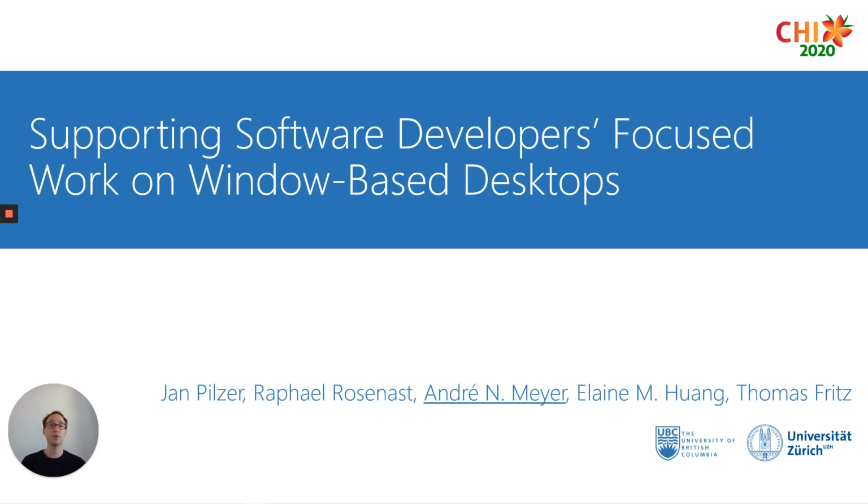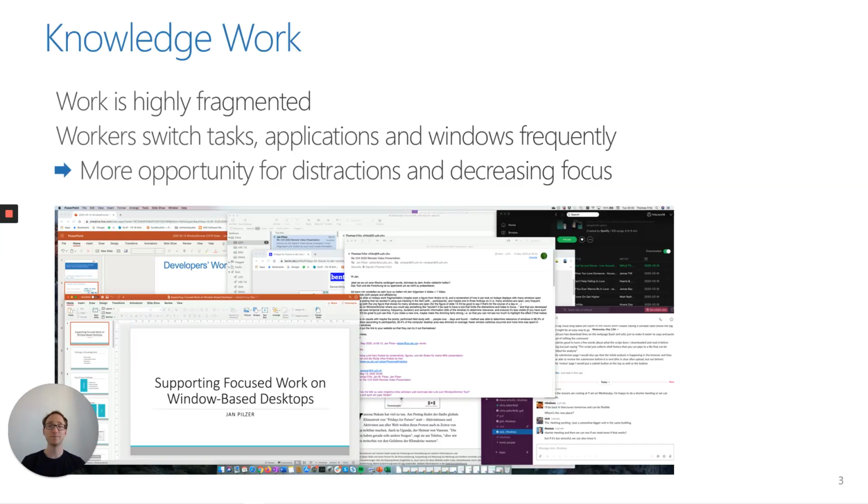I want to give you a quick introduction into how we are increasing knowledge workers' focus by building visual prominence into their desktop environment. This was a joint collaboration between researchers from the University of British Columbia and the University of Zurich. Today's knowledge work is highly fragmented, with workers working on many tasks in a day and switching tasks and contexts very frequently, every few minutes or even less.